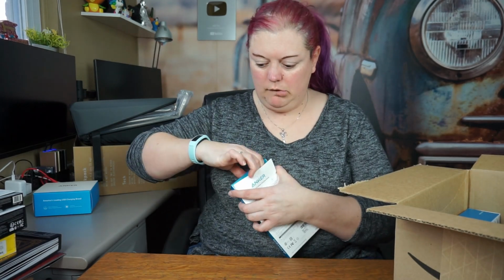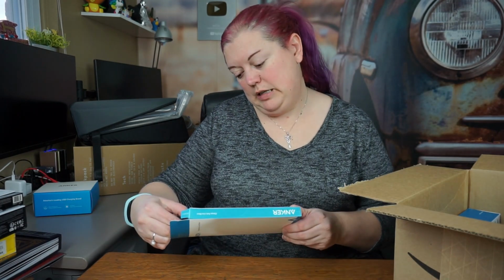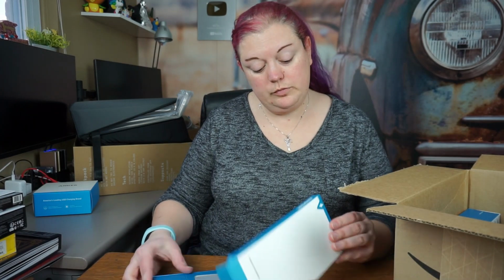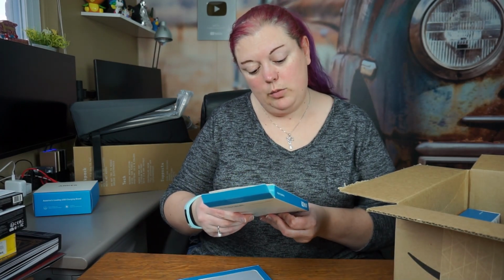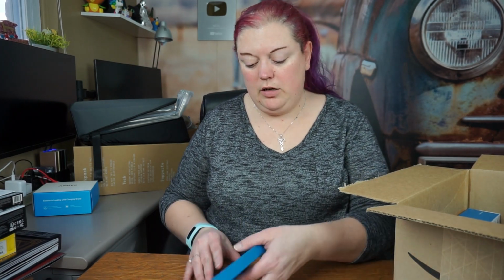Ooh, I'm really good at ruining packaging too. So this is an Anker charger. Which one is this? Oh, this is a PowerExpand+ 7-in-1 USB-C Ethernet hub.